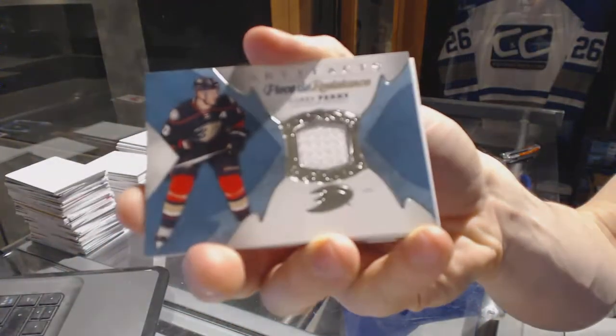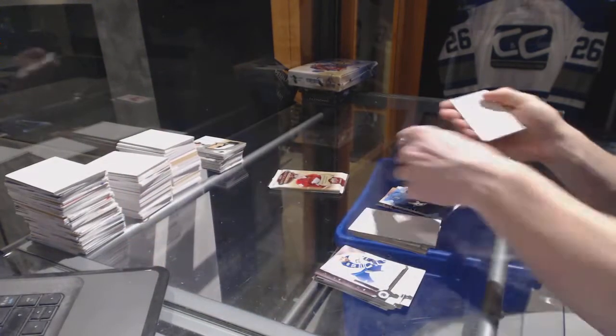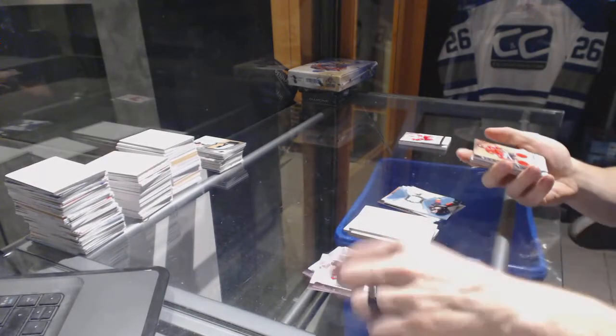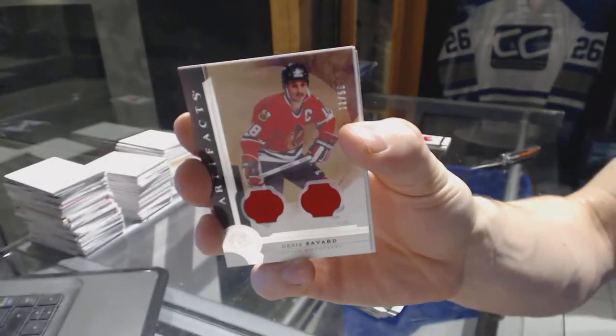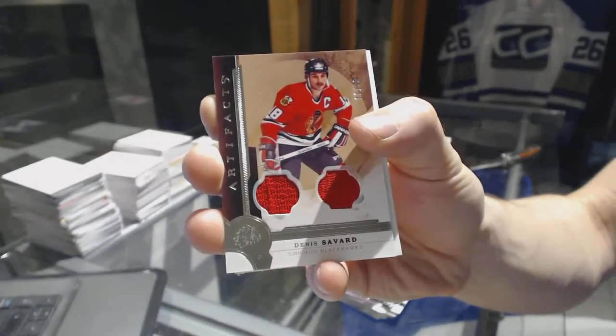We've got a piece de resistance jersey for the Anaheim Ducks, Corey Perry. Legend dual jersey number 99 for the Chicago Blackhawks, Denny Savard.